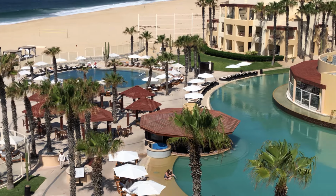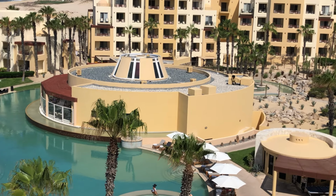If you enjoy the presidential suite here, Pueblo Bonito Pacifica.